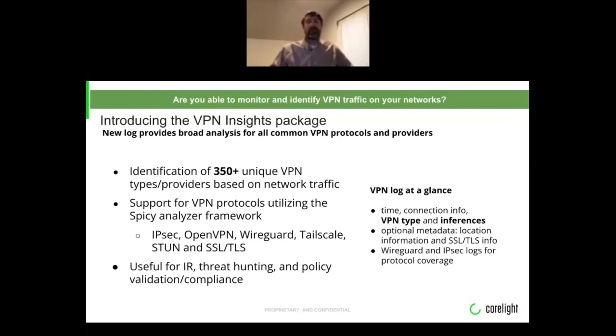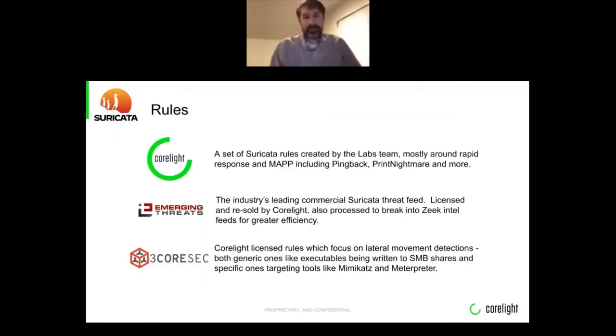So this is just an example of the sort of groundbreaking research that I think the team is doing to be able to look into where there are gaps in visibility, provide new data and analyzers, and then provide a comprehensive log for what that activity might look like.